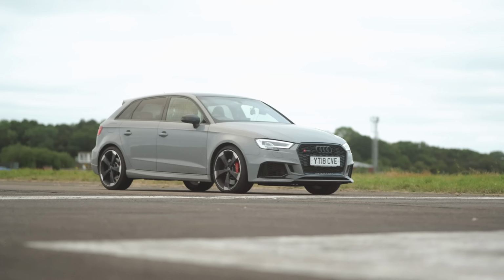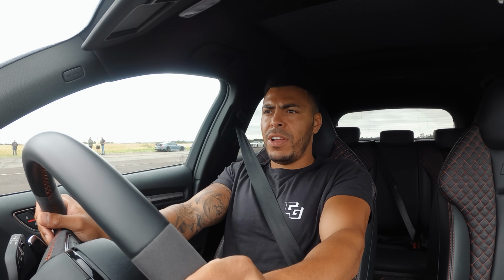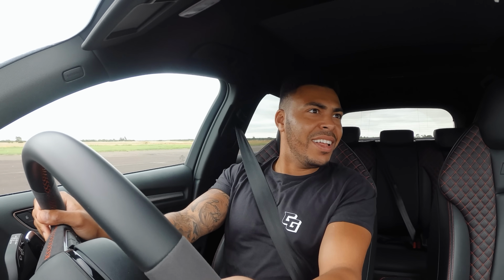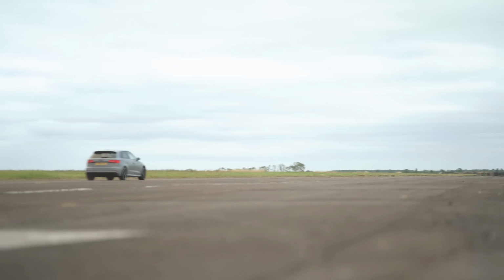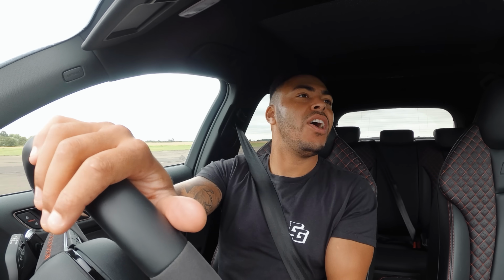This time I'm just gonna floor it and see what we get. Make it a little bit fairer. So, all right, sport mode, dynamic, traction off. Oh, still gets off. Oh, it's still quick. That's a 3.48 from this stage 1 RS3.